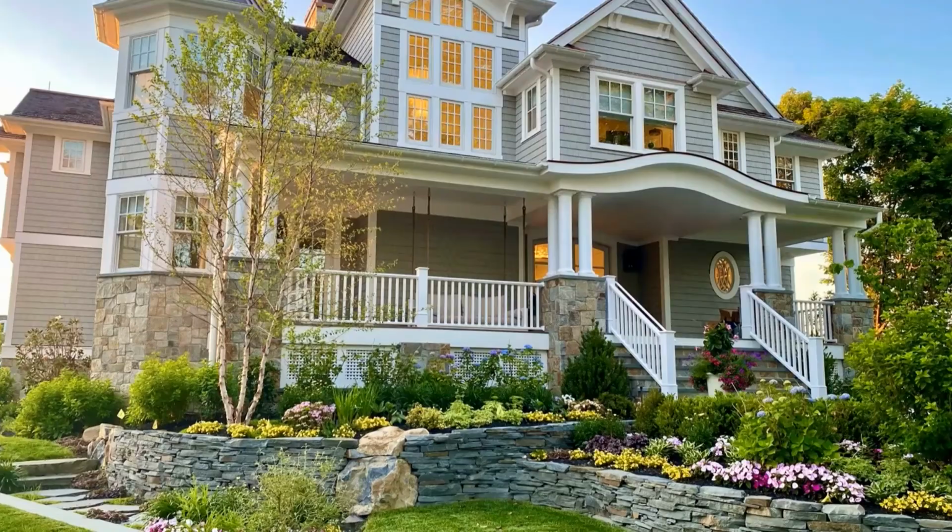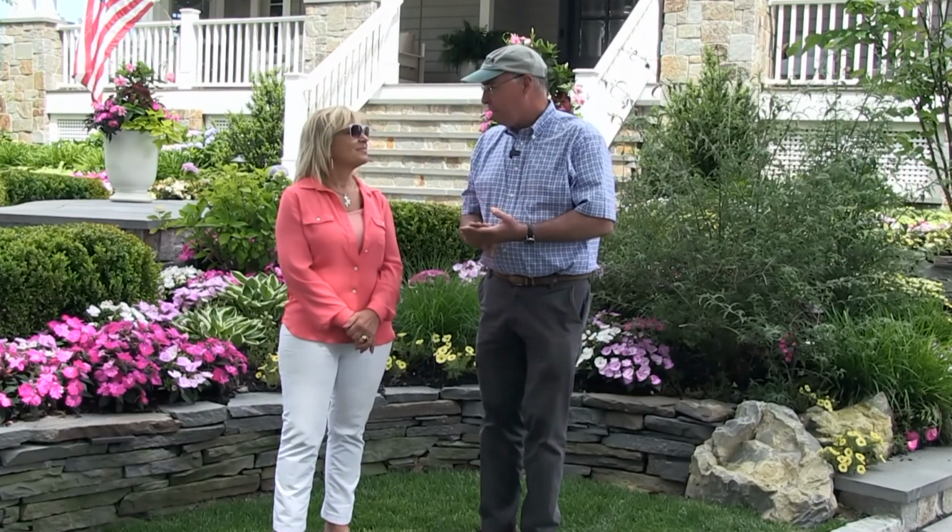Where are we? We are at a wonderful house at the shore. Now, when you think of the shore, what do you typically think of? Just, you know, summer house. Yes. So what's really unique about this house is that not only is it a wonderful summer house and very colorful, as you can see behind us, it's also a New Jersey Nursery and Landscape Award winner for 2021, and it's year-round. So what happens here is enjoyment throughout 12 months of the year, not just three or four.